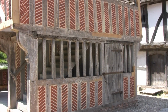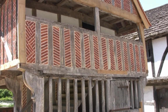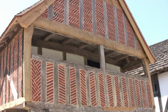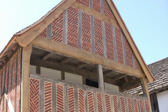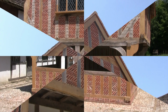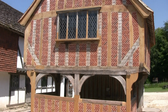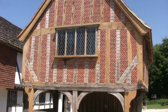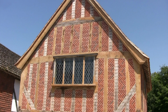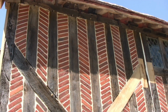I have a particular interest in this building because it comes from my home village. Using dendrochronology, it has been established that the building dates back to the 16th century. It was originally sited in the village square, but was moved in the mid-19th century behind the Queen's Head Public House. In 1971, it was dismantled, brought here to the Living Museum and erected again in 1974. Almost 50 years later, it has now had an extensive renovation.